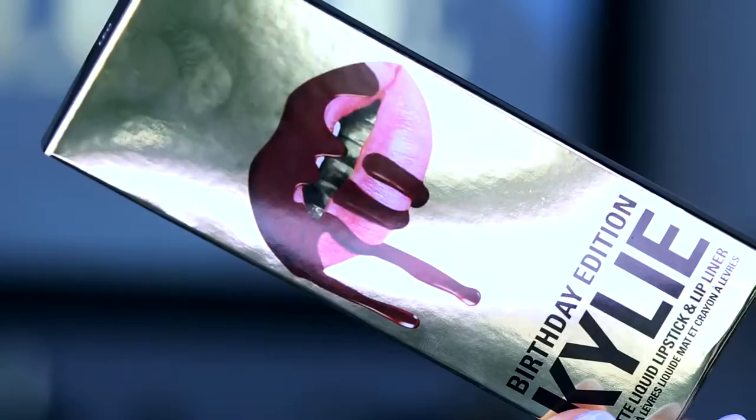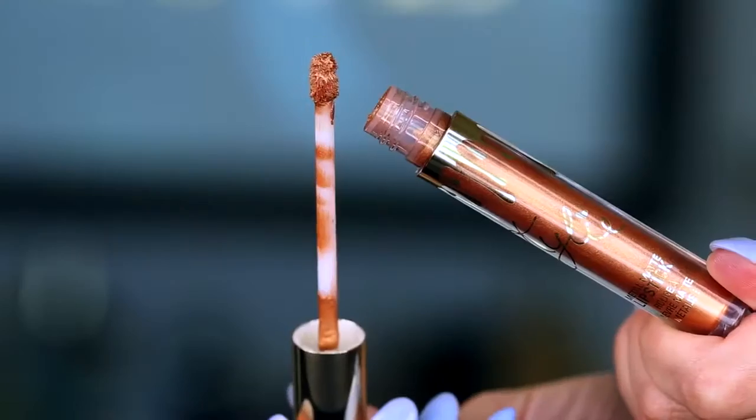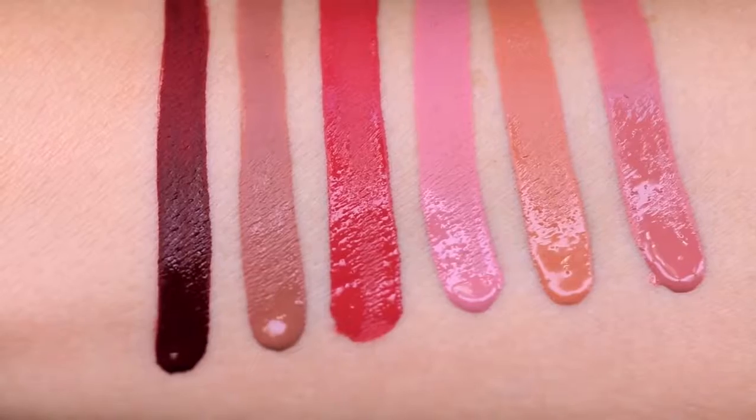I have the entire Kylie birthday collection. We are going to go through everything. I have drop-ins of me applying the makeup. I have swatches, thoughts, pros, cons. There are actually some items in this collection that I absolutely adore and love.